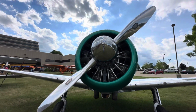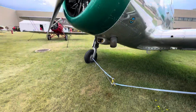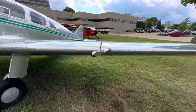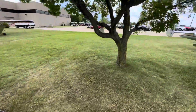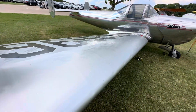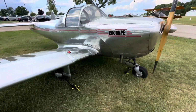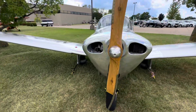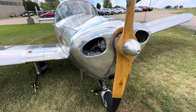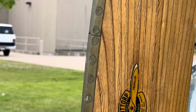Here is another radial engine, polished prop, exhaust below with the usual oil leaks from the radials, highly polished wing surface, and here we have an air coupe. Fabric wing, and I think these early ones also have a wooden spar, but it is said that this is one of the easiest aircraft to fly. You can see what seems to be like a fuel filter, wooden prop with leading edge protection.